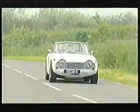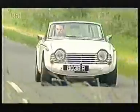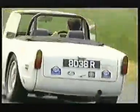So, does it feel like a 33-year-old sports car? Well, of course it does. When I got in this car, it scared the life out of me. Whatever they've done to fettle it, it hasn't lost any of that wayward 60s character. It still follows the cambers in the road, and there's no power steering, anti-lock stoppers, or traction control to help you out.